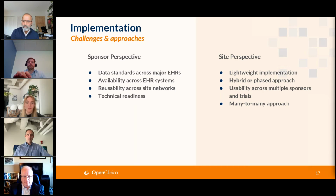But overall, especially with the Epic App Market and the Cerner Code program, we've been able to front load most of that validation and work. So setting up connectivity between our two systems can be relatively simple. But those are always some good things to get ahead of as you're talking to a potential site.